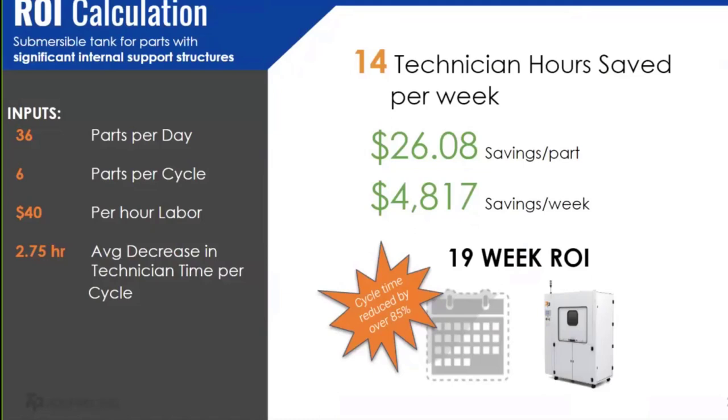On top of that, their cycle time was reduced by over 85%. So not only are we reducing the amount of time that part is spending in the machine, we're also reducing the amount of time that the technician is spending on the part. You can see how this resulted in a really rapid ROI. The machine that you're looking at here is our base, our larger option.